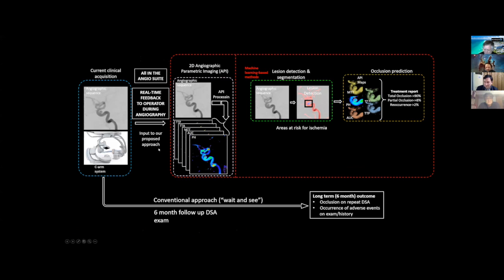I showed this picture with the bottom part where we're deciding ischemia. In here, we actually want to do real treatment. And what I'm going to go through today is this upper branch. So normally you treat, you wait 6 months, and you see if the aneurysm occluded or not, and then you decide again to retreat.